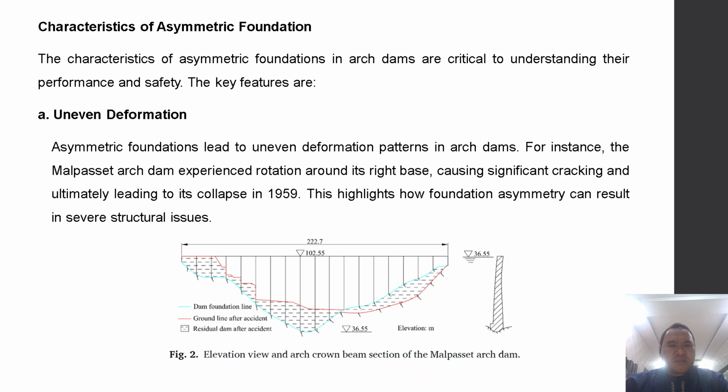The characteristics of asymmetric foundation in arch dams are critical to understanding their performance and safety. The key features are, one, uneven deformation. Asymmetric foundations lead to uneven deformation patterns in arch dams. For instance, the Malpasset arch dam experienced rotation around its right base, causing significant cracking and ultimately leading to its collapse in 1959. This highlights how foundation asymmetry can result in severe structural issues.